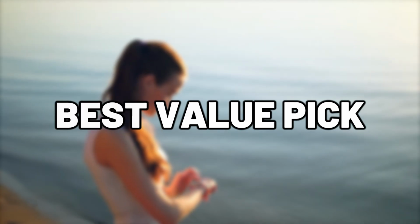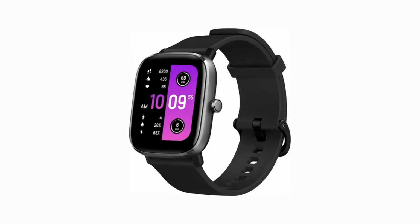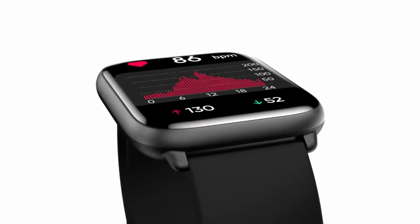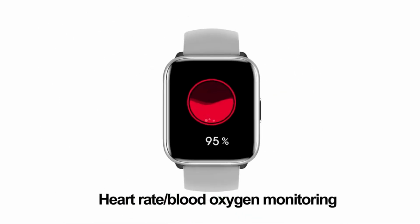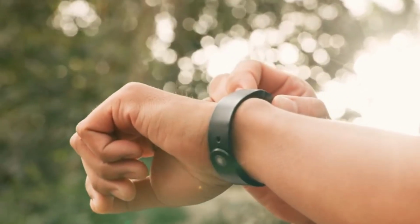Best value pick. So, which budget smartwatch is the best buy in 2025? After weeks of testing, my top pick goes to the Amazfit Bip 5. It's not the flashiest, but it's insanely reliable for fitness tracking, lasts forever on battery, and costs under $100. For the majority of people, it strikes the perfect balance of features, comfort, and performance.